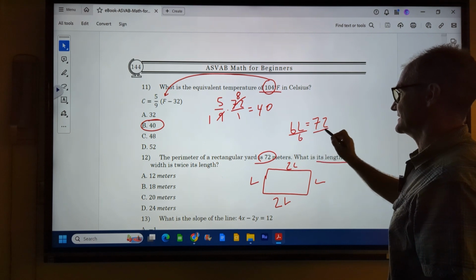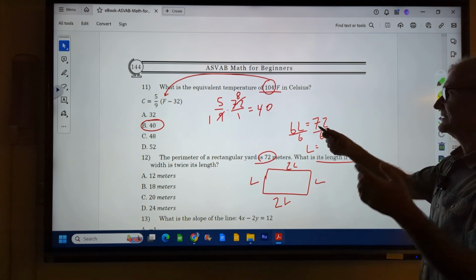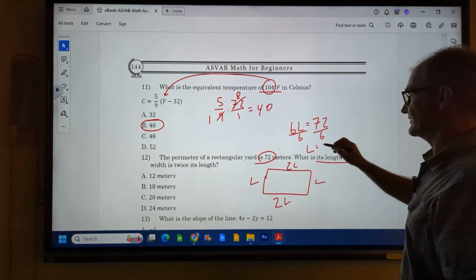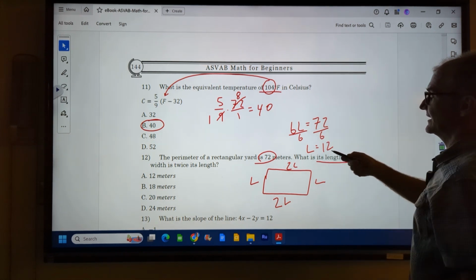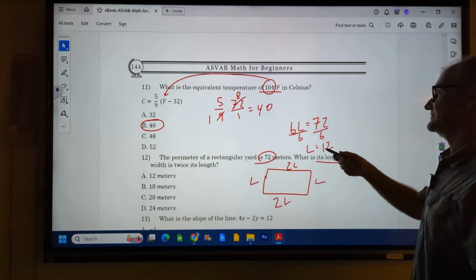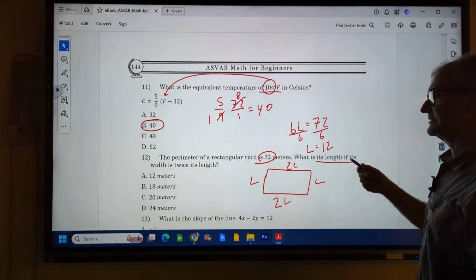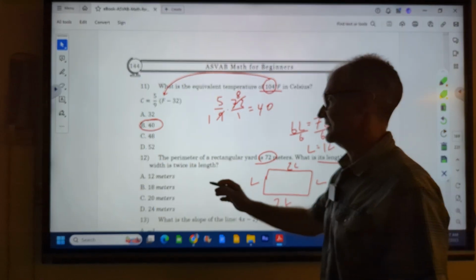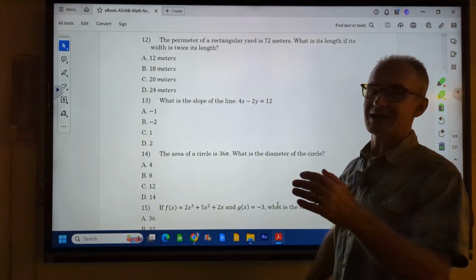Divide both sides by 6. L is equal to, 6 goes into 70 10 times, and then 10 times 6 is 60, 12 left over to get 12, 72 divided by 6. Well, 6 times 10 is 60, 12's left over. They'll go in there twice. So the 10 and the 2 give me 12. So L is equal to 12, but let's see, what is the length if the width is twice its length? So we definitely want the shorter one of 12 meters right there. Answer A.